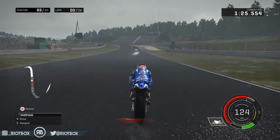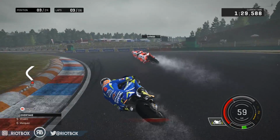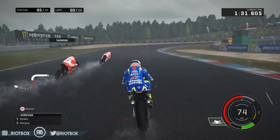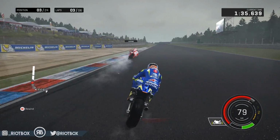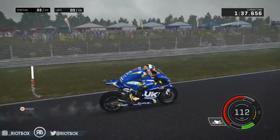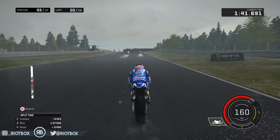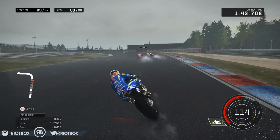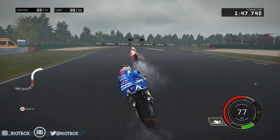Right, let's brake late up into this chicane. Look how much we gained through there. Coming around the final corner. No, it's not the final corner. Wrong one. Wrong chicane. Lorenzo's dropped a second. We could potentially take the win here. Very late. Come on.